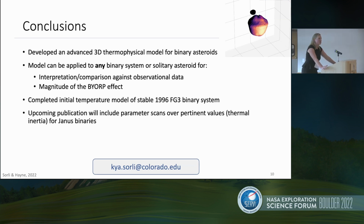And as I also mentioned, we're going to scan over a lot more values for this. But it's a very good question, and it's definitely one that we're going to have to consider in terms of types and what data is available.